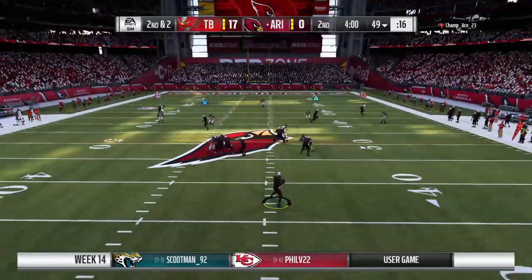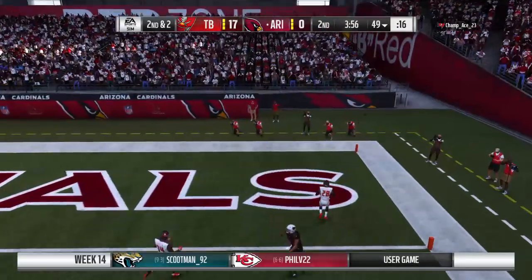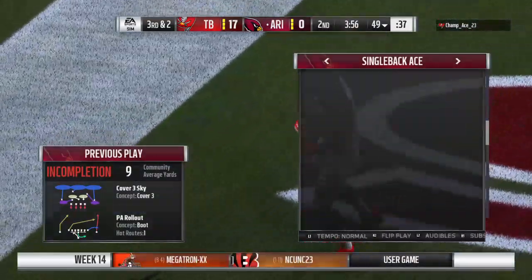Off play action. Chapman. He'll rifle this one deep right side. And they went for a big play through the air on second down. Couldn't connect. Now it's 3rd.